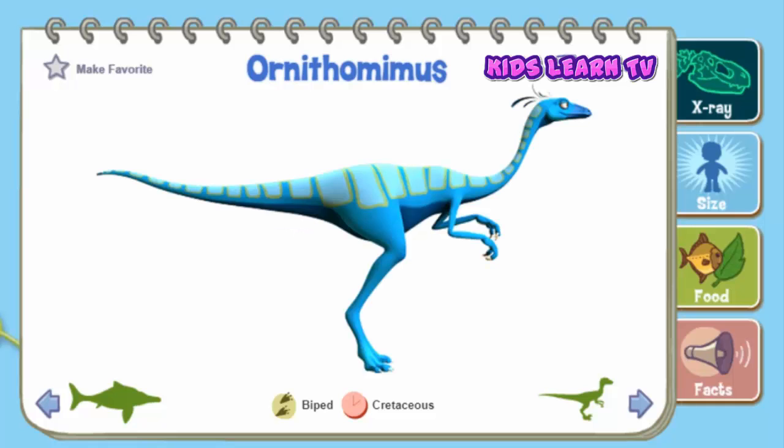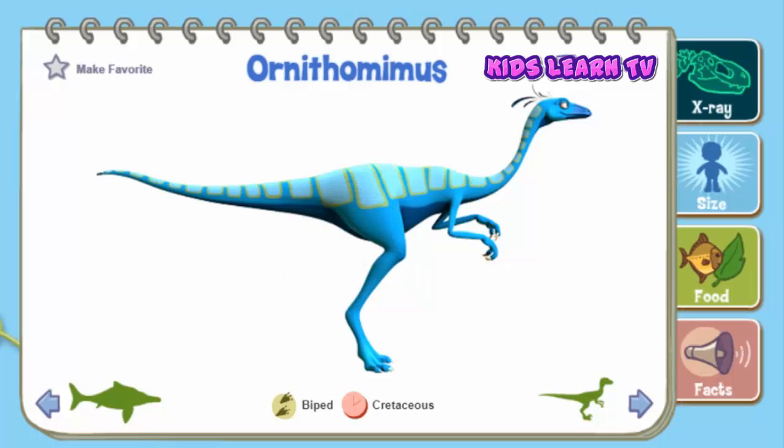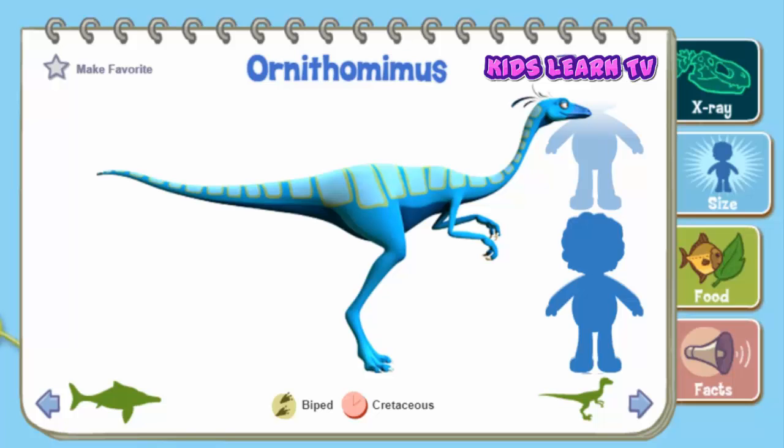Ornithomimus. Ornithomimus was a bipedal dinosaur that lived during the late Cretaceous time period in western North America. Scientists think that Ornithomimus was most likely an omnivore. This animal was about 2 kids tall.